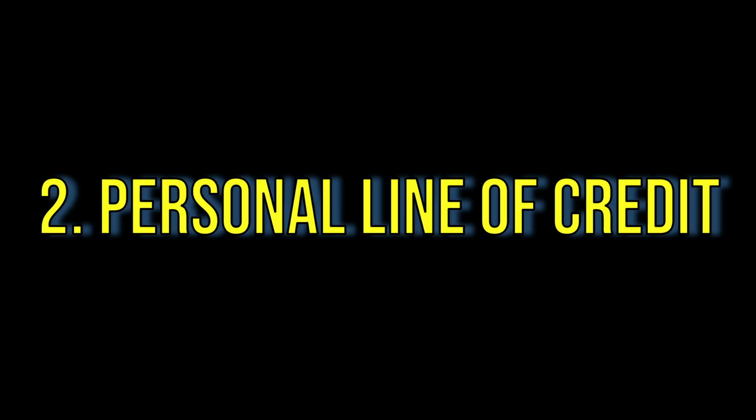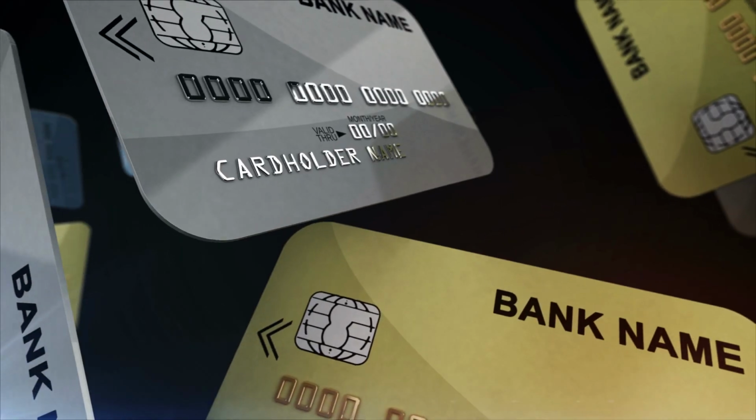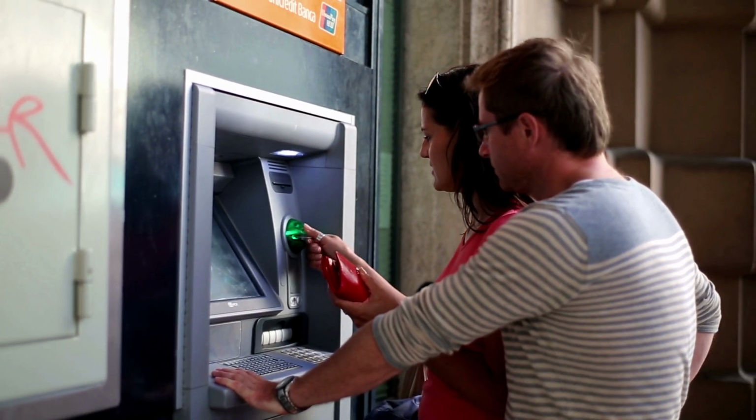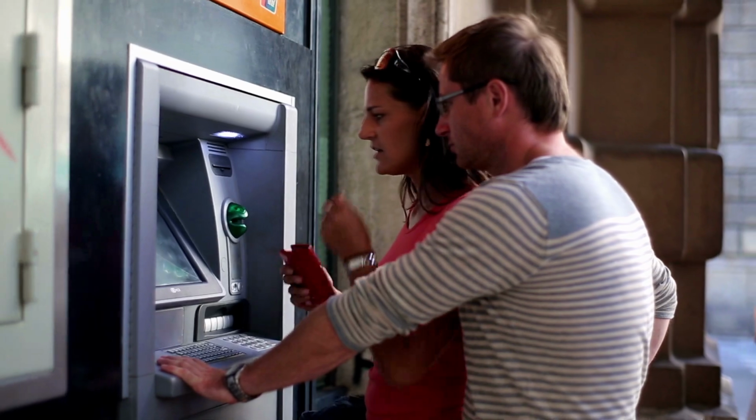Business lines can come as secured or unsecured. They can be secured with collateral of your inventory or accounts receivable, or they can be unsecured with just your personal guarantee. Now, number two, personal lines of credit. A personal line of credit is a set amount of money which you can borrow from up to the limit, again for a certain amount of time referred to as your draw period. Similar to a credit card, you can draw the amount that you need from the available balance and you'll only pay interest on the amount that you've drawn. A personal line of credit is a revolving line.